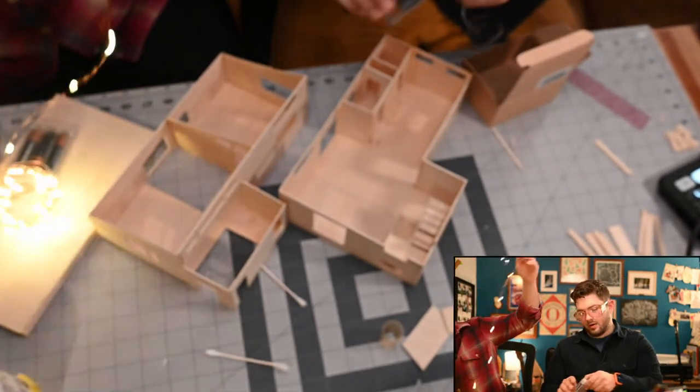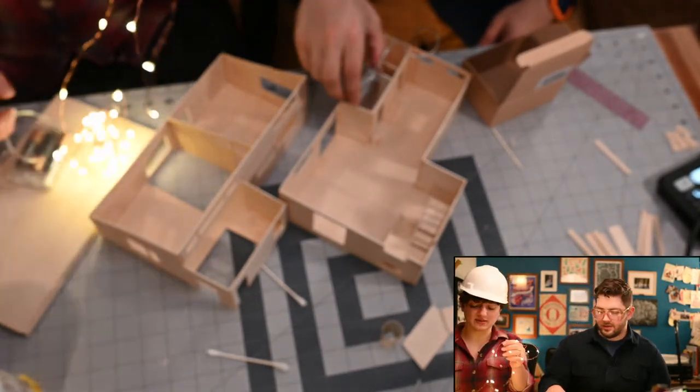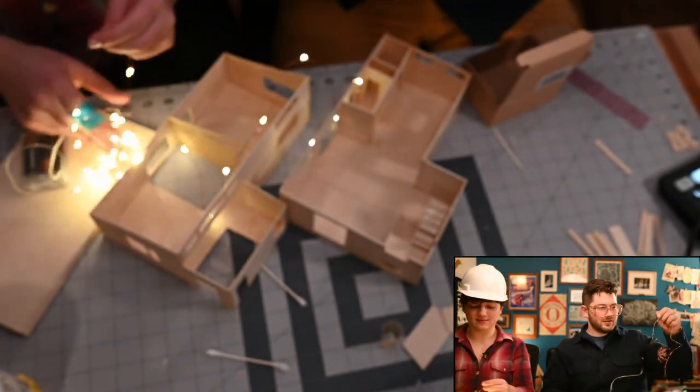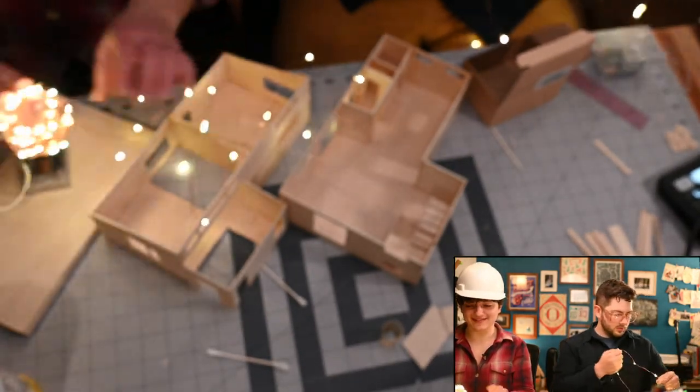But look, you can put the battery in the bin. Oh, it's a little tall though, because we gotta put the top on. Yeah, that's true. I was gonna glue it to the roof. To the woof. Mr. Woof. That's a Star Trek reference.